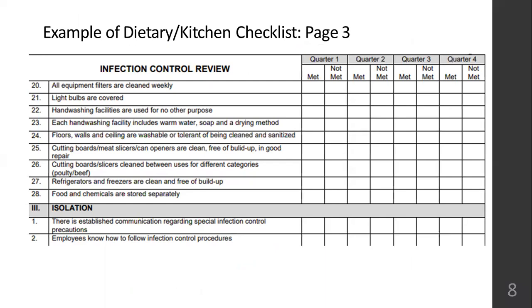Kitchen equipment, light bulbs should be covered. Hand washing facilities should be used only for hand washing. Don't spit, don't gargle there, don't wash anything else there. Don't wash utensils there. And each hand washing facility will have warm water, soap, drying method, etc.